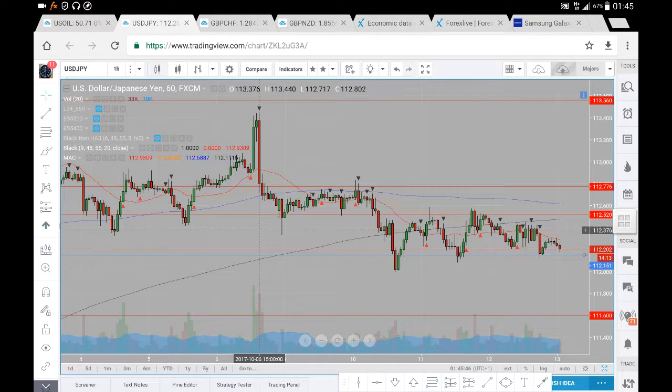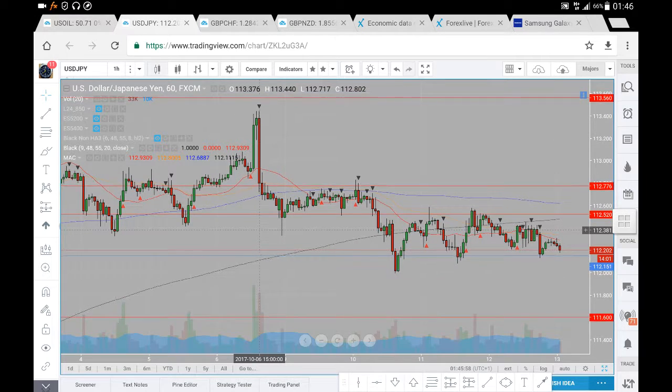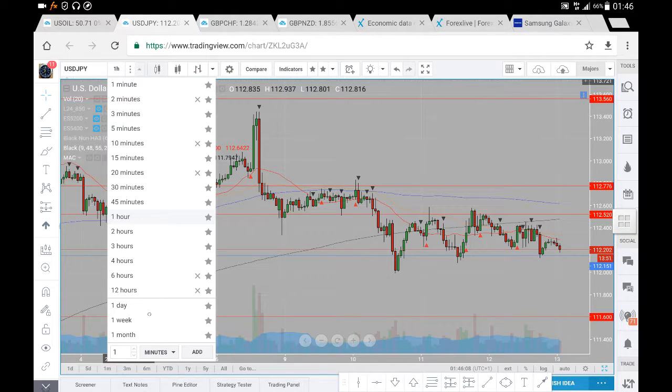For short side opportunities, we'll be looking for prices to break beneath this 12.15 level. That's been respected so far. Now, if we do break beneath it, retest it from beneath and subsequently break down, I'll be looking at 11.80 and 11.60. So let's have a look at this on this time frame. Maybe 11.60.